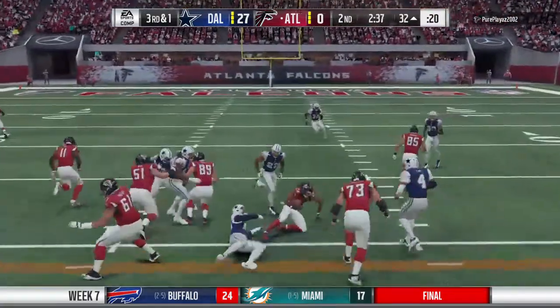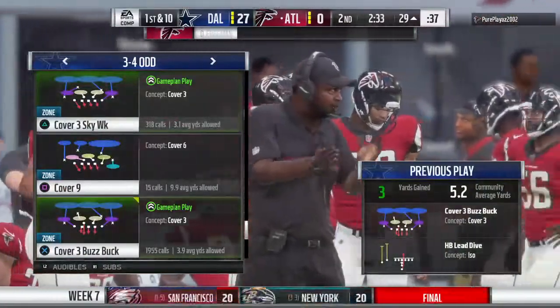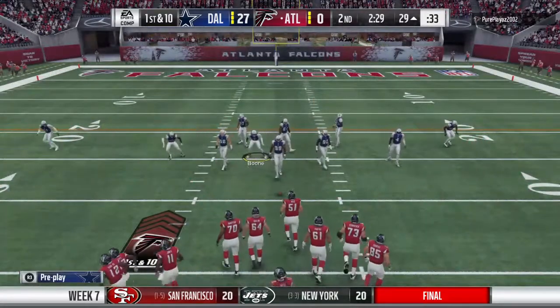On 3rd down, Devontae Freeman. And he picks up the first before he's taken down at the 29. Give him 3 yards and a fresh set of downs.